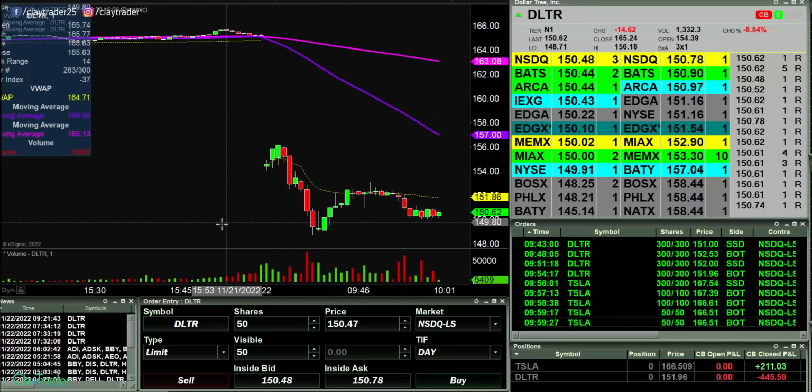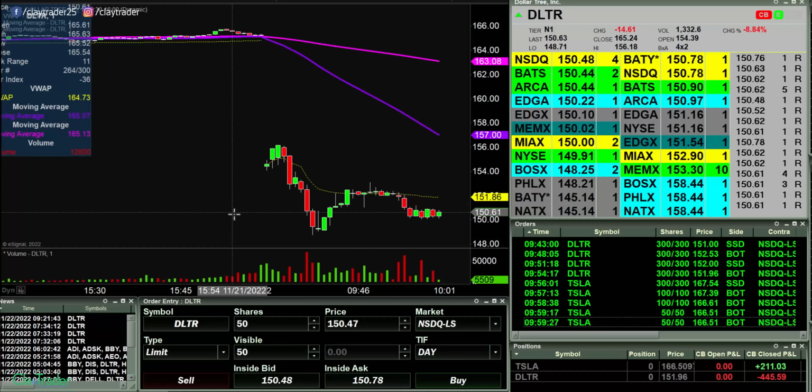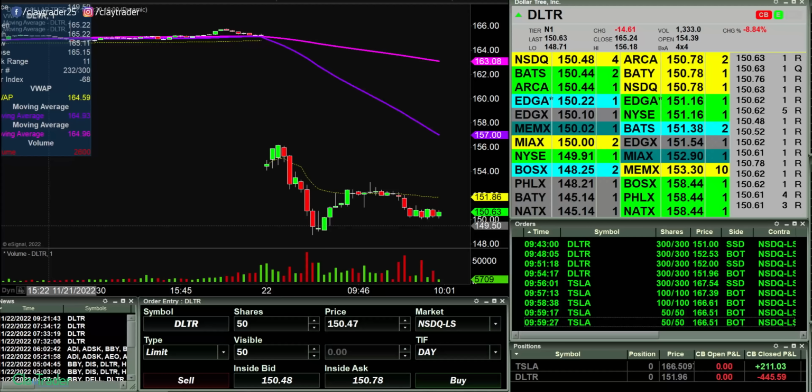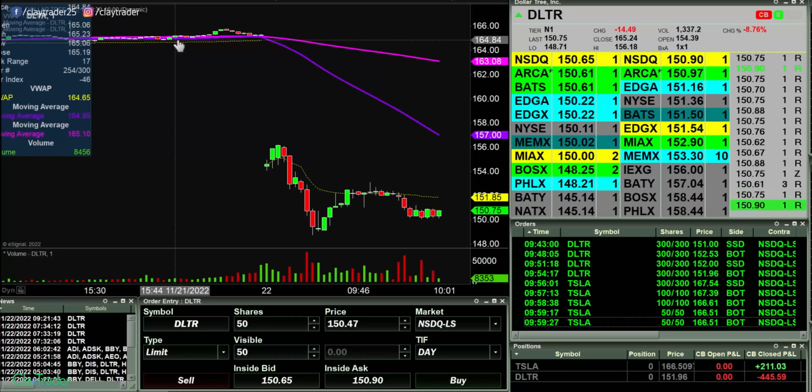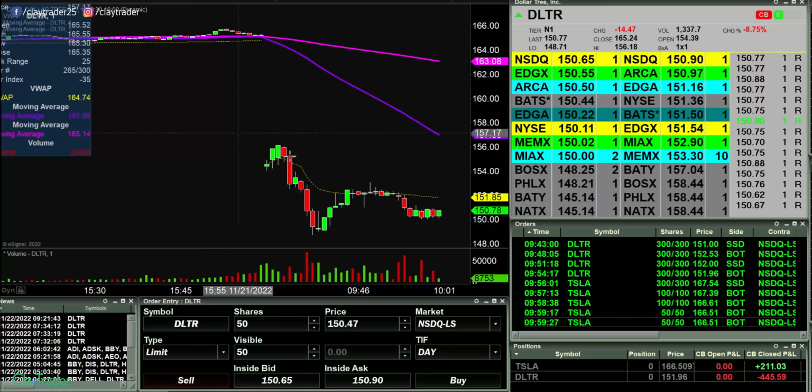DLTR 150. This one has not really been my friend, so I probably should stay away from it, but that is a good setup. I'll get alerted maybe just in case somebody else. And if familiar, I do offer a private trading community, so that's when I say make an alert, that's who I'm alerting this stuff to.